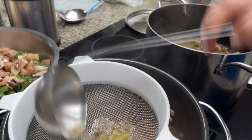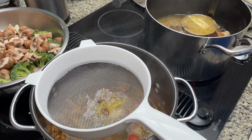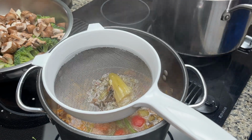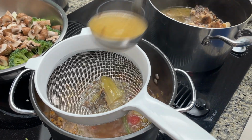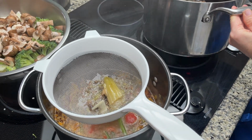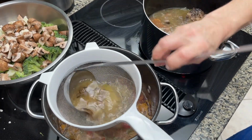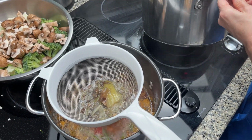As you add the broth, you have the option to just add whatever you can get out of the pot, including vegetables and particles of meat, or you can strain it like this. It's really up to you. You can also prepare the broth in advance. If you do so, you'll be able to remove the fat, and you will be able to pre-plan this and have this ready to go when you're ready to make your soup.